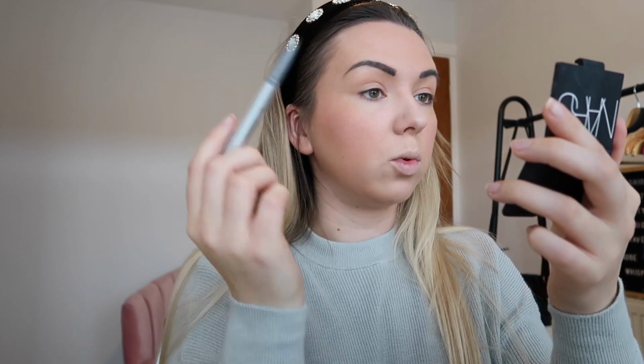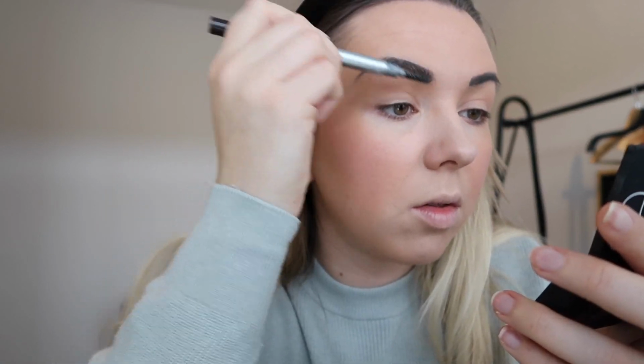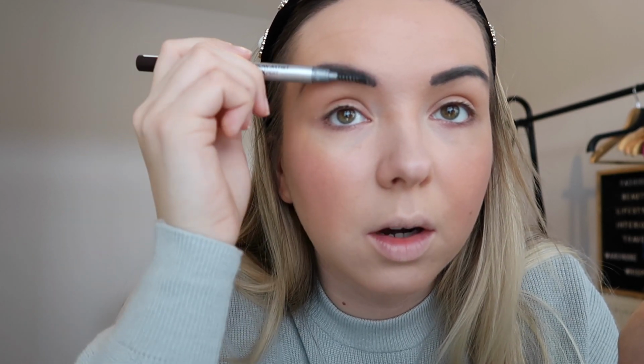Even if it's like 4 to 6 times a year, I think that's plenty because I like growing them out in between. So once I've applied that, obviously they look a little bit thick, so I use the spoolie, which really isn't focusing, and just brush them through to kind of spread out the product. As you can see, that looks a lot softer now.